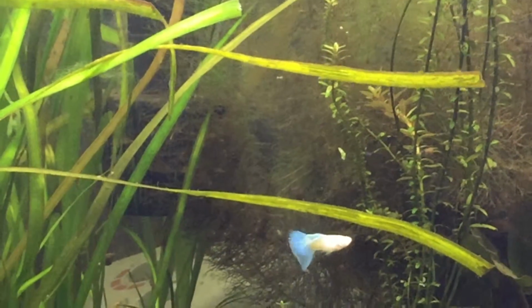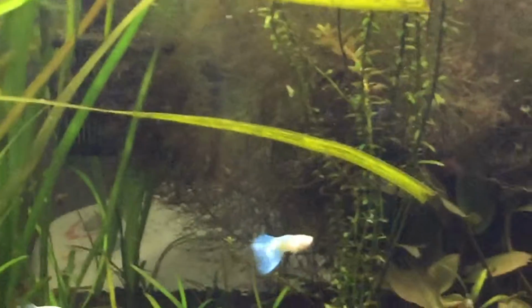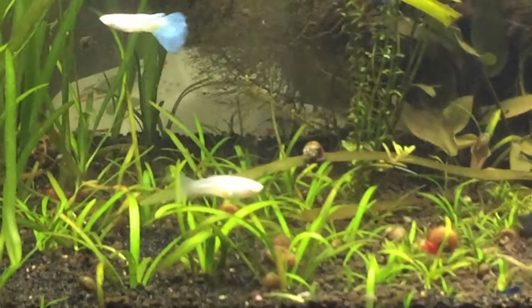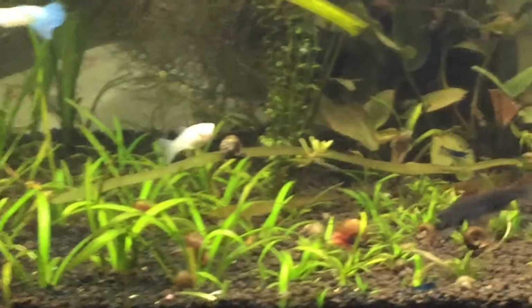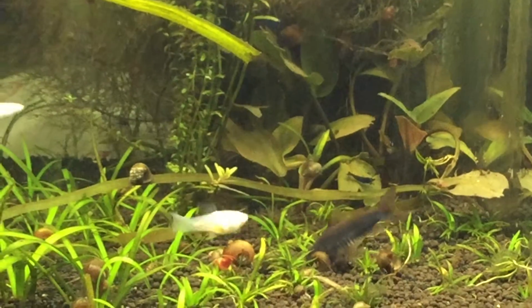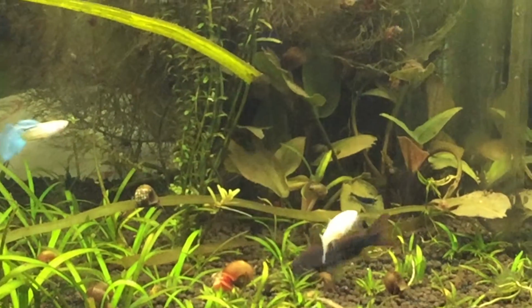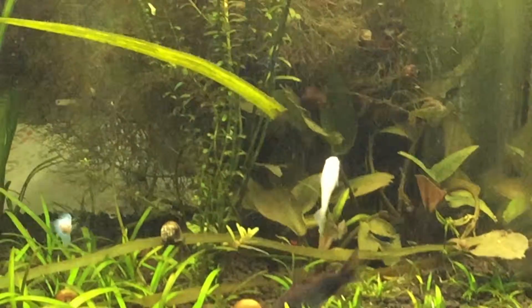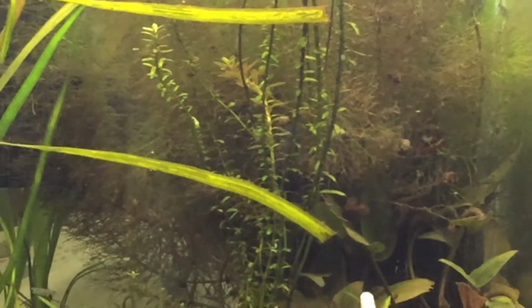That's Rotala Indica from my first order 14 months ago. I also have Dwarf Sagittaria here. And then this is the new carpet that I like. Oh, there's one of my Black Knight Corys. And Lagenandra in the background there with the foxtail.